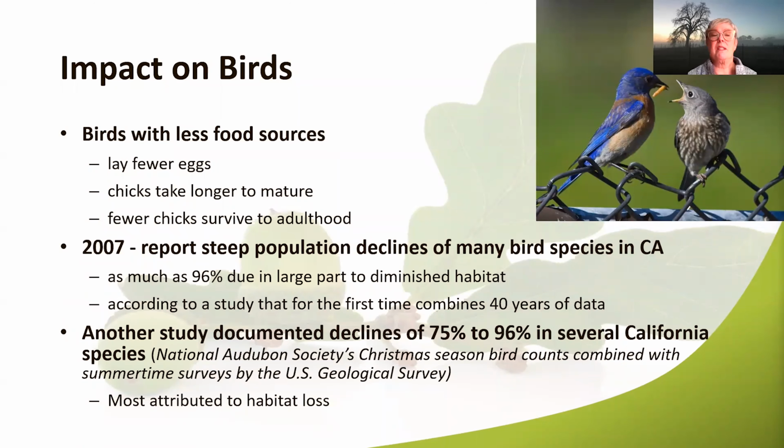The impact on birds, as I mentioned, is significant. Without those insects, without the caterpillars, and it's mostly caterpillars that they're feeding chicks, even seed-eating birds feed their chicks caterpillars in the nest, because those are the highest source of protein and fats that help those baby birds mature. So anyway, without the food source, we're getting a lot less birds making it to adulthood.